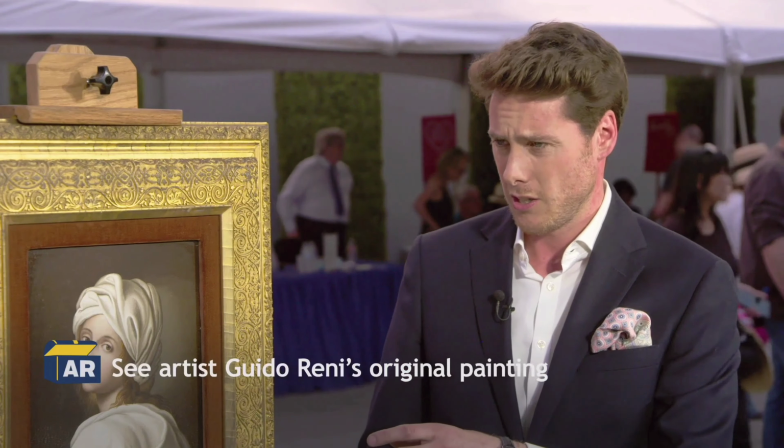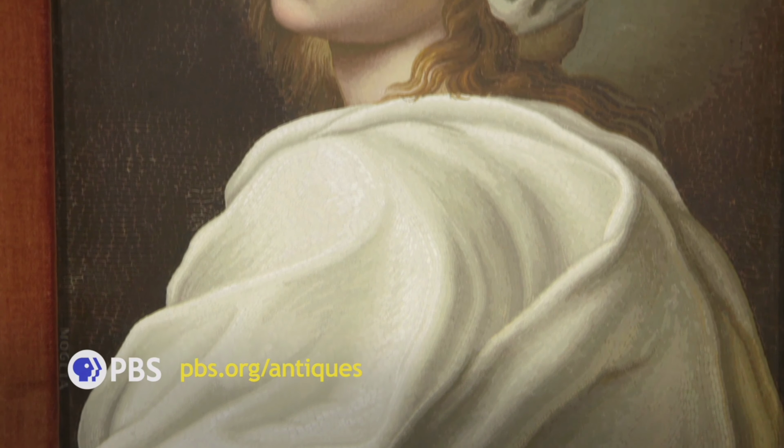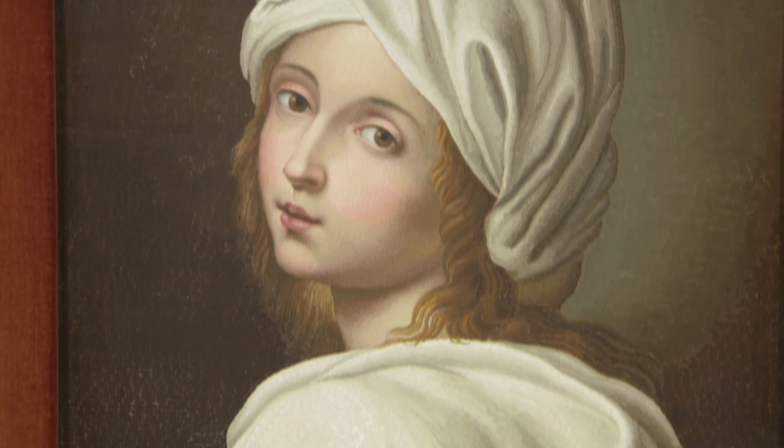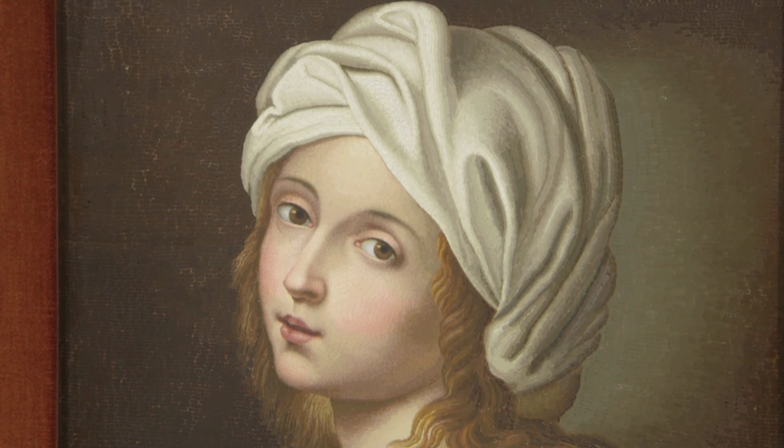Some people say that Guido Reni, the artist of the original painting on which this is based, visited her the night before she was beheaded. That's just hearsay, though, I believe, but it's one of the stories, unsubstantiated, about how this painting was created. She was executed in 1599. Guido Reni painted the original painting on which this is copied in 1600.